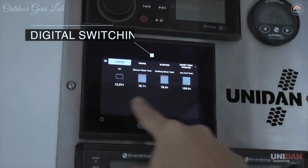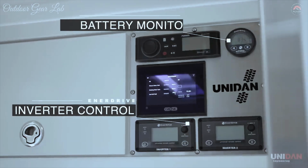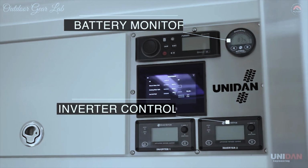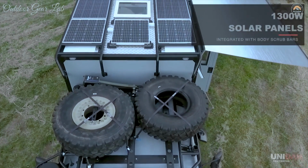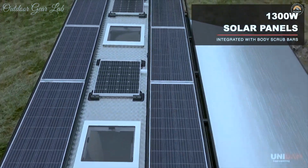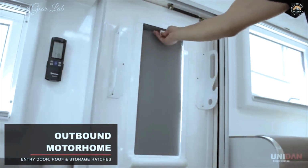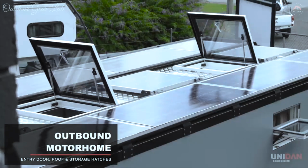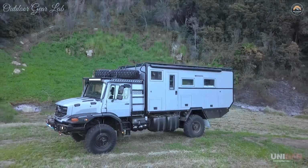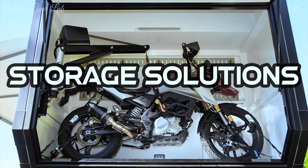With 240 V power points throughout the body, internally and externally, you can run your induction cooktop, coffee machine, hair dryer, or whatever other appliance you desire. USB and cigarette points are also integrated into the design to charge your phone or power other devices. With up to two inverters, you can power a number of heavy power appliances like the oven, air conditioning, and washing machine.